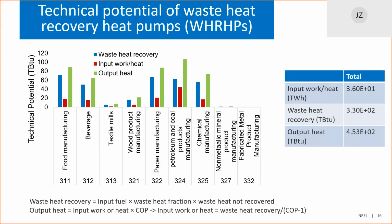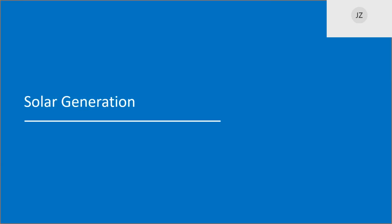After our calculation, we see the input work and heat is about 36 TWh, the waste heat recovery is about 330 trillion BTU per year, and the output heat is about 453 trillion BTU per year. From this figure, we can see that food manufacturing, beverage, paper manufacturing, petroleum and coal products manufacturing, and chemical manufacturing have relatively high technical potential for waste heat recovery heat pumps. I think the next part will talk about the solar generation part.